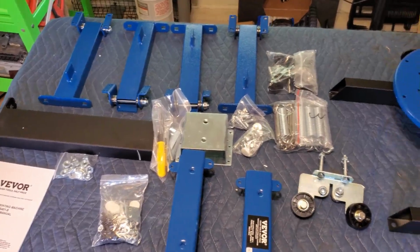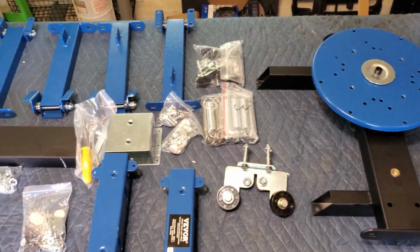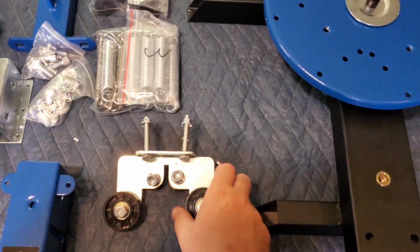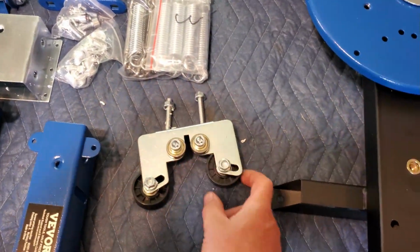So here's a pretty much layout of all the parts. I was really thinking it was going to be a lot more assembling than what it is. It looks pretty well straightforward. I am very happy to see this. That was our straggler bolt there. I'm happy to see that right there.